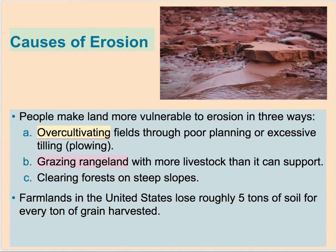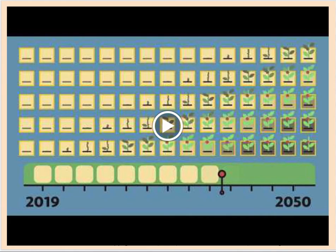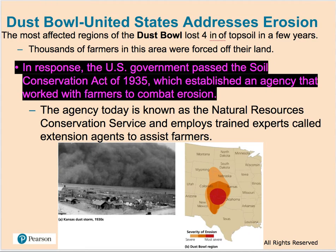You can see things like over-cultivating, poor planning or poor plowing, can add to a lot of erosion happening, or clearing forests or farming on slopes where a lot of erosion is happening is not good for topsoil, and it wastes a lot of water. Over time, places that were not deserts can become deserts, and that's called desertification. We've seen that in some areas of Southern California, and it's really hard to recover from that over time.